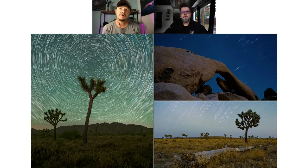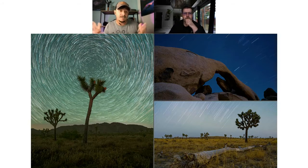Even the first A7R was kind of not good at high ISO. It was horrible. I'll tell it how it is. I had to stack images to make it really clean, but now I barely even stack images anymore, especially with the A7S III.